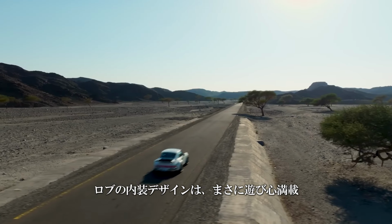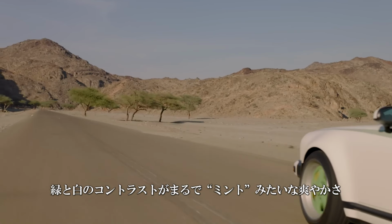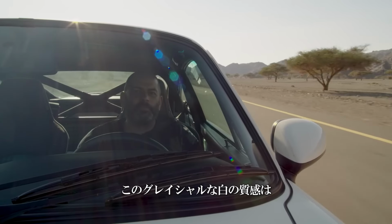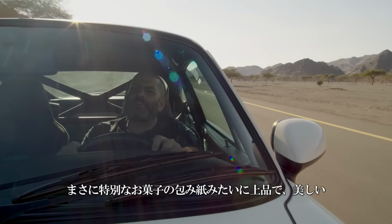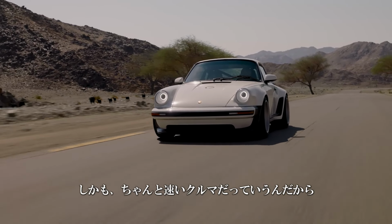Rob's let his mind go loopy with this interior. I love it. Greens and whites. It's a minty experience with this green and white. Glacial. It looks like the wrapper to an especially delicious minty travel sweet. Love it. It's a fast car, this.